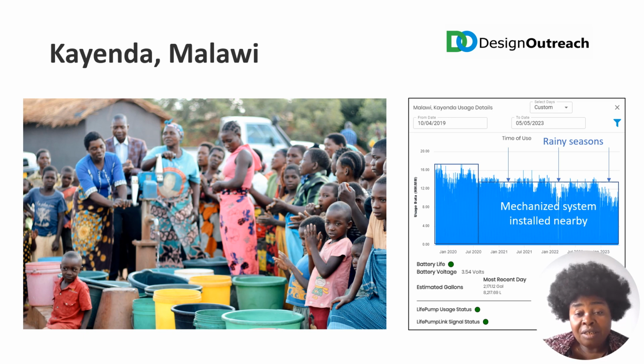As we can see, there has been no breakdown for the past 3 years. The pump has consistently been in operation just because of the high quality of the hardware and the fast-wearing parts. The other thing we can see from there is that the hand pump is still very important here, despite there being a mechanized system. People are still using the hand pump, which is quite interesting.